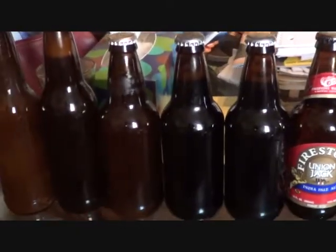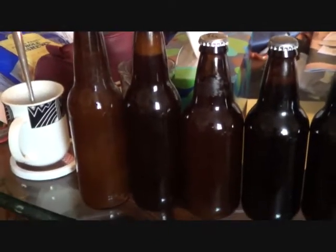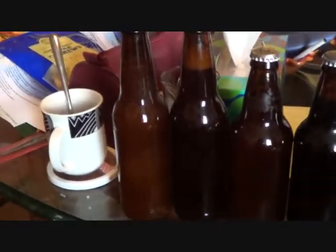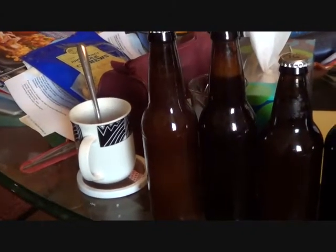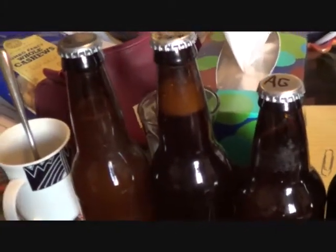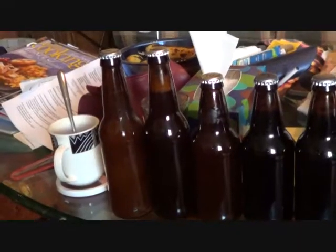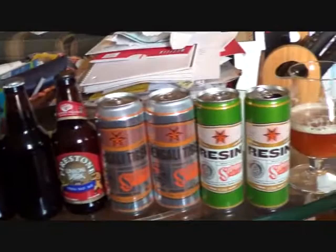Then we got some homebrews. Got two breakfast stouts, Applegraff, and a Belgian Wit. And BD. The BD is the Belgian Double. Thanks, Nate. They all made it here intact.